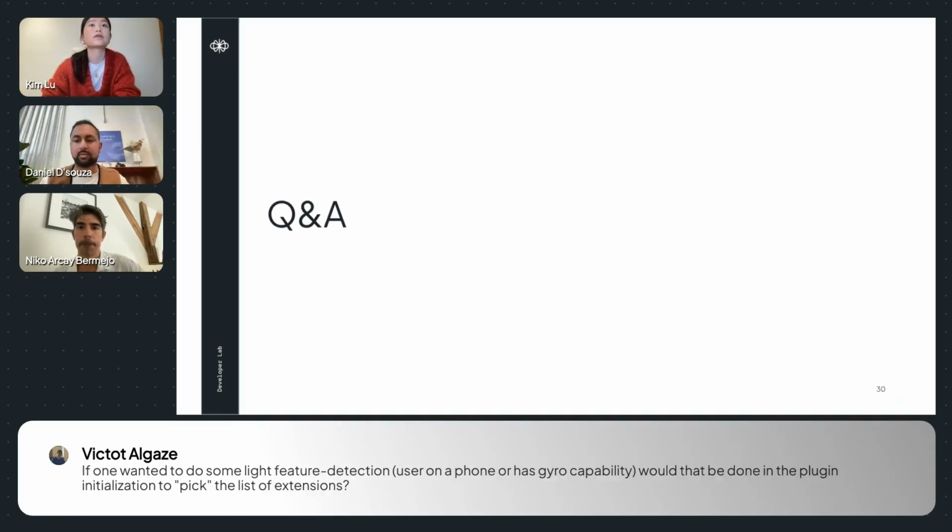Great. Hey, let's see. One from Victor. If one wanted to do some light feature detection, like a user on a phone who has gyro capability, would that be done in the plugin initialization to pick the list of extensions? If I get it right, based on the device capability, you want to be able to load a specific extension. That can be done, but that will have to be done on your end in the init code, not really on the extension side or even in your agent. This is just on the web page or the web app. Okay, this device has gyro capability. In that case, instead of loading that extension, just add this one. Just some logic in your JavaScript code, basically.